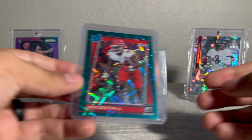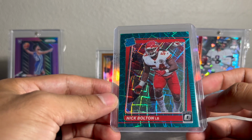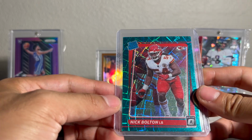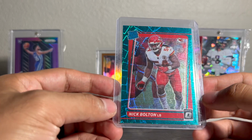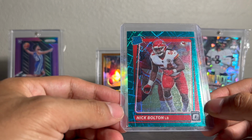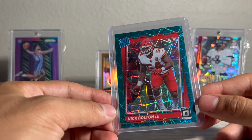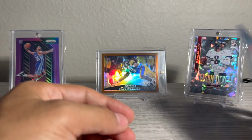That sold very quickly. Nick Bolton, a guy I buy a lot of. This I got for probably $3 on eBay, and I didn't know that I had best offer. I try not to put a best offer option on any cards that I have listed at like $7 or $8 or under. Just Buy It Now only. Someone sent an offer, and I just decided to accept it just to move.